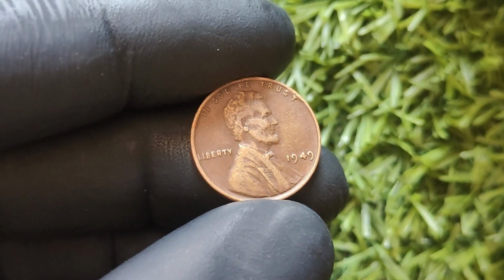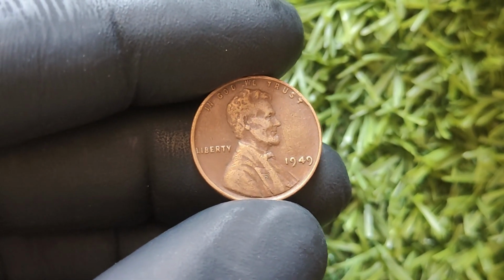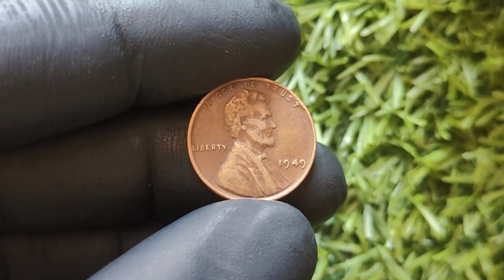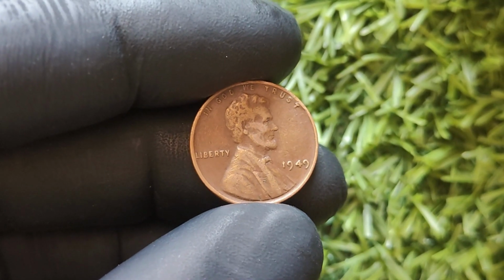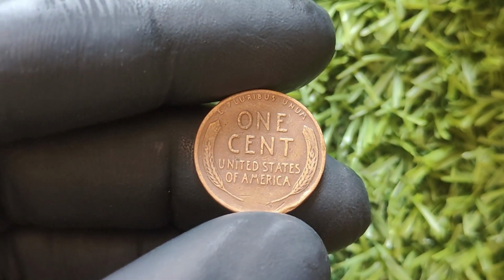So how do you check if your penny is worth something? You'll want to do 3 things. 1. Check the color. Red coins are the most valuable because they're closest to the original finish. 2. Examine the surface. No scratches, dings, or wear. 3. Look at the grade. If you think it's in good condition, you can send it to a grading service like PCGS or NGC.